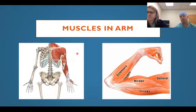And then there's other muscles as we go down the arm. So the biceps muscle, which is the easy one that you see when you make a muscle with your arm. The triceps muscle in the back of your arm. So the biceps helps flex the arm.